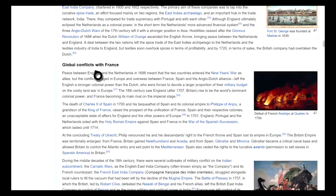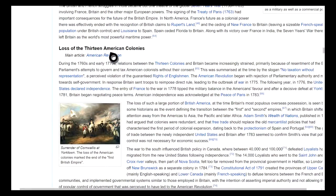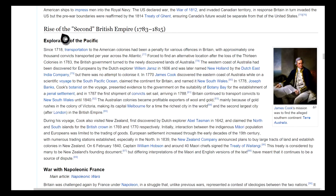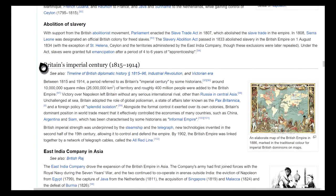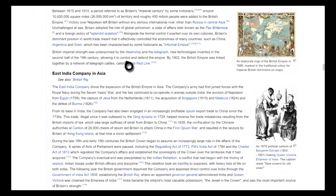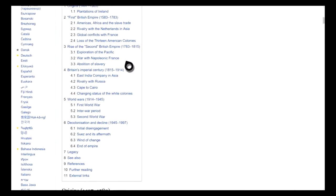We had global conflicts with France. Loss of the 13 American colonies. Rise of the Second British Empire. There were two British empires. Exploration of the Pacific. War with Napoleonic France. Abolition of slavery. Britain's imperial century, 1815 and 1914. Now let's go up and let's learn about World War One, because there's too much stuff right here.